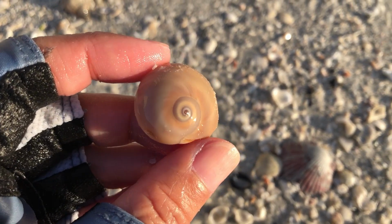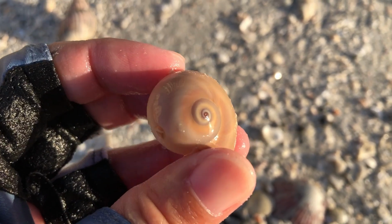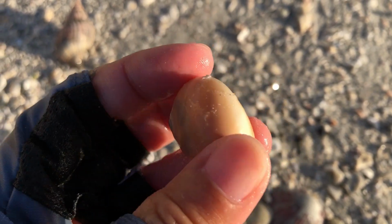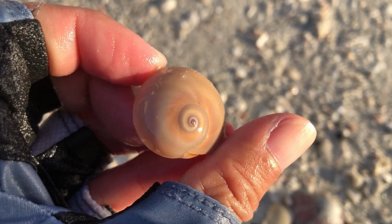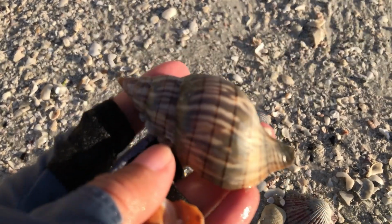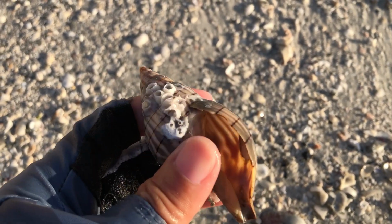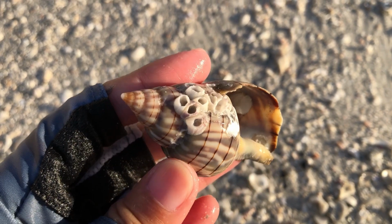Here I found a moon snail. Yes, it's a very pretty moon snail. Yeah. And it's a good size. Oh, it got a little hole on the side of it, but it's okay. I think I'll wind up keeping that one anyways. Yeah, that's a pretty one. And then, ooh, look at this one. Wow, look at the patterns on that one. So pretty. So this is also another banded tulip. There's some barnacles on there.